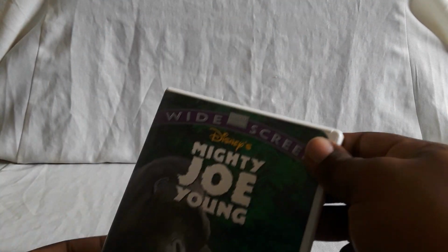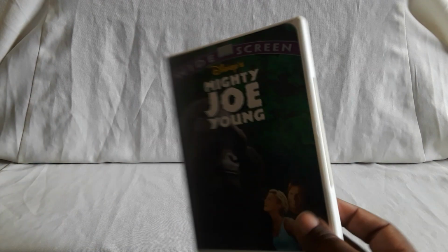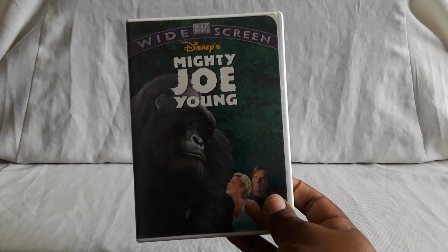And that is both versions of Mighty Joe Young. This one I found used secondhand for I think like $2. So yeah, you can get this new. It's on Amazon I think for like $7 or $8. Yeah, if not like $5 or $6.